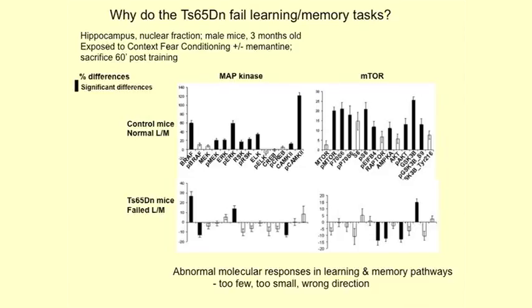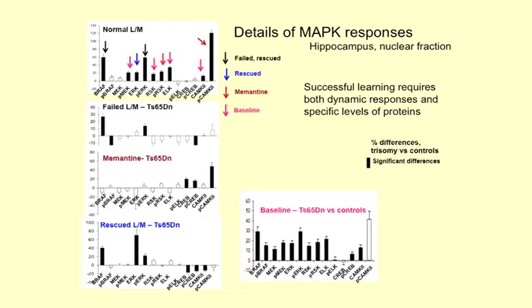So the abnormal responses that we see in known pathways important to learning and memory are too few, too small, and often going in the wrong direction. What can we do with this? So I want to show you some details of the MAP kinase when we look at a number of different pairwise comparisons. So this is from the previous slide: normal control mice learning, failed learning and memory in the TS65DN.